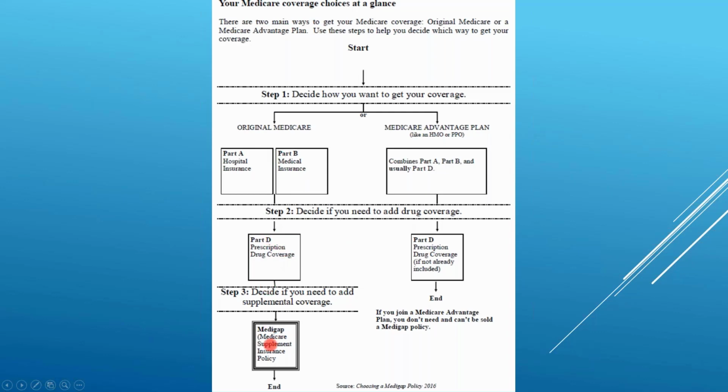Now this is a side that gives you all the choices. So you can go to any doctor or any hospital that you choose as long as they accept original Medicare. And when you go, you have little or no out-of-pocket cost depending on the plan that you pick. And you have no managed care. So for almost everything, what the doctor orders is what you get. You don't have to get permission from the insurance company first.